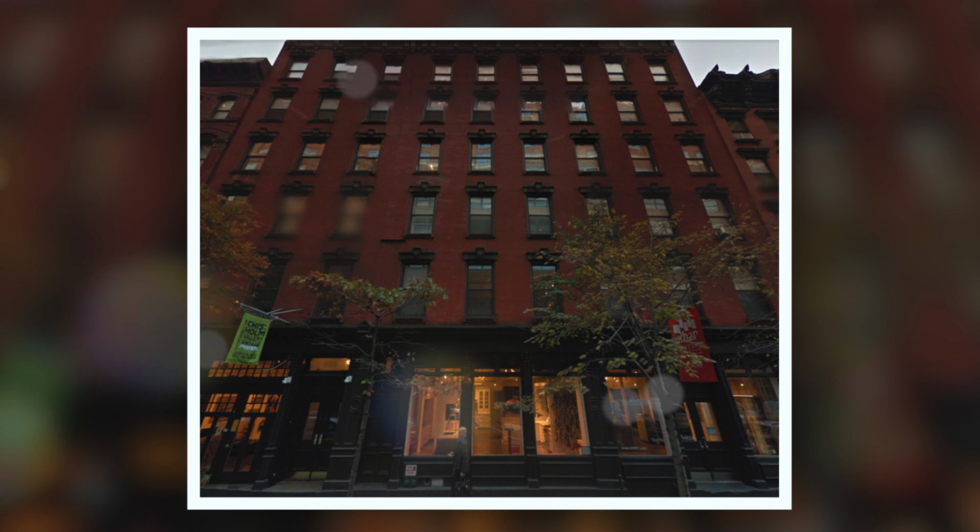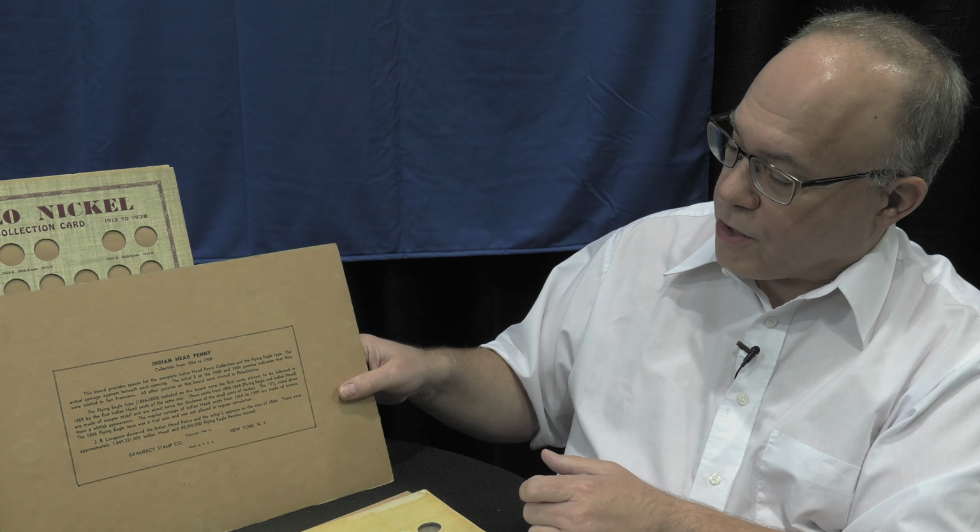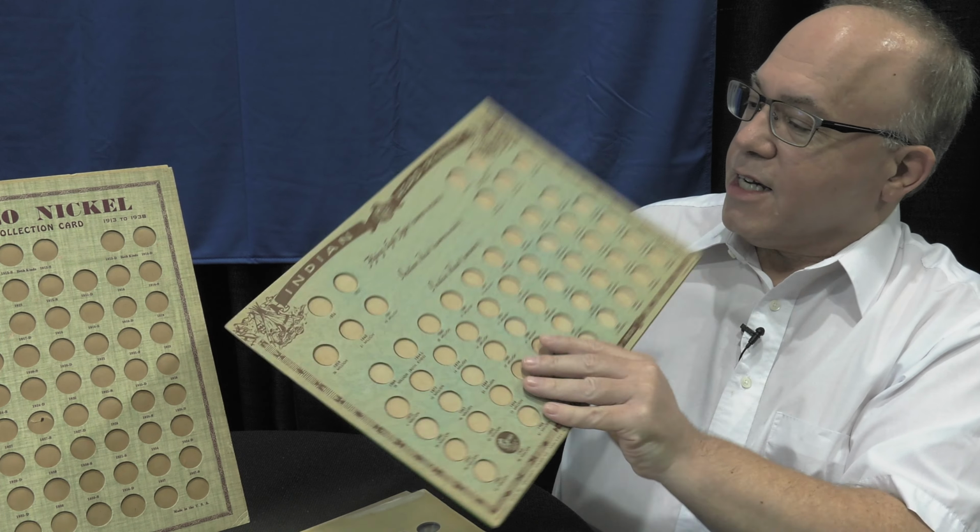It's just now far more upscale these days. That neighborhood was borderline slum back then. It was industrial. Now it's very choice residential real estate. These Gramercy boards are not super rarities.